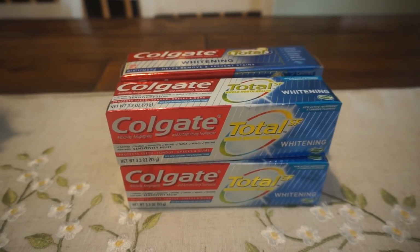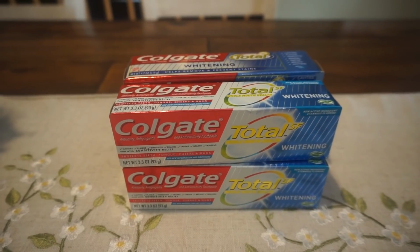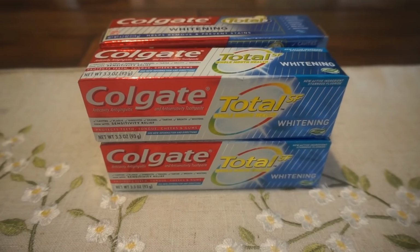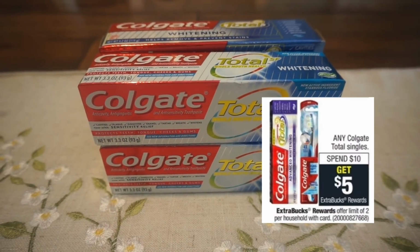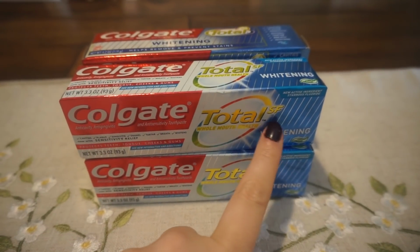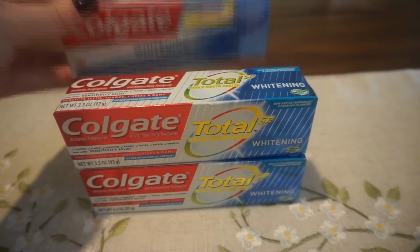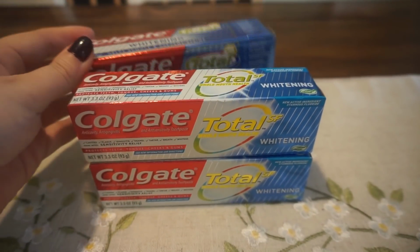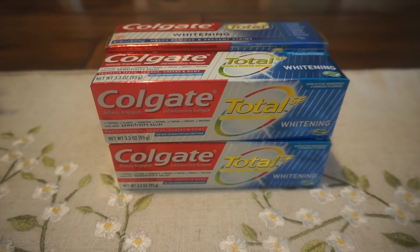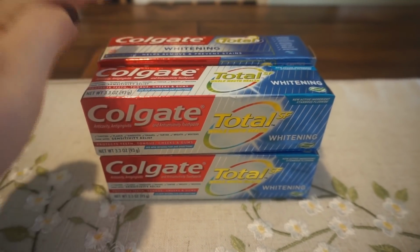That coupon is good for any Colgate Total SF, and you have to get 3 of them. So the promo this week on Colgate Total Singles is spend 10, get a $5 extra buck. My store only had 3 of these Total SF toothpastes, so I grabbed 3 of them. They were $3.59, and then I just grabbed a regular Total toothpaste. There are 50-cent insert coupons. I did not use a 50-cent insert coupon on mine, but you guys can do that.